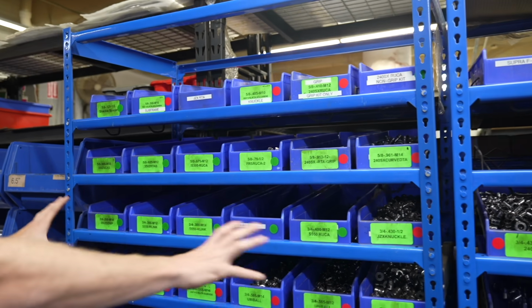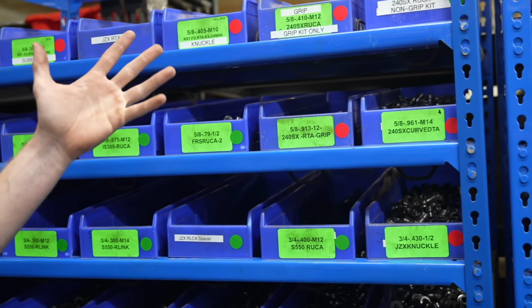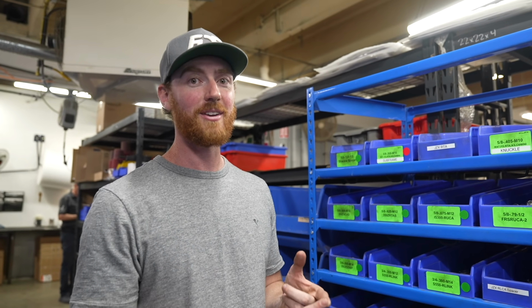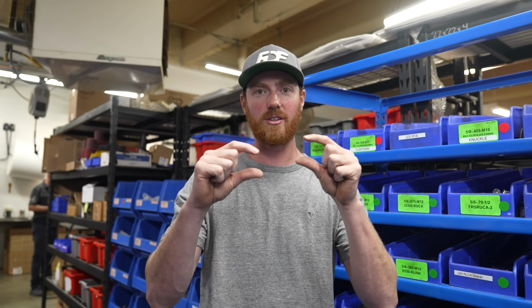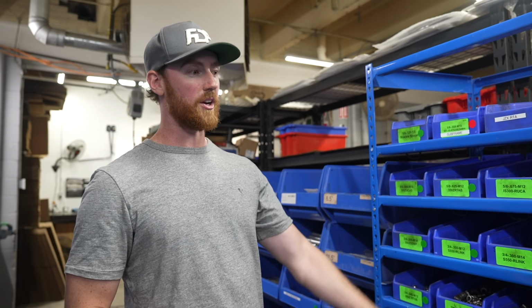There is probably 10,000 spacers here. The ones with red are highly used, the ones with green are somewhat used, and we make sure that we have all the dimensions and the descriptions really well labeled so that when we're assembling these kits, you don't mess it up. Because we have some spacers that are so close in size that if you just looked at the two, they look identical. Yeah. But then they're 10 thou off, or they're like 1 or 2 millimeters off. So we focus a lot on organization.